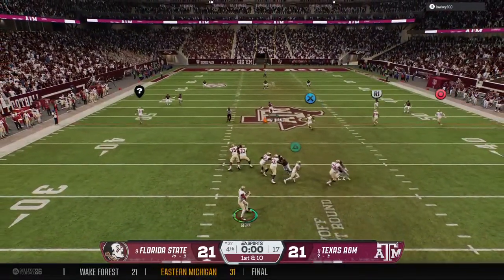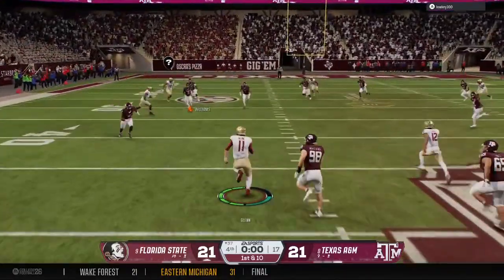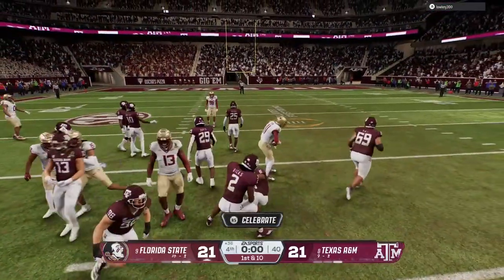Back to pass. It's Glenn. Looking to scramble. Going to try to use his legs here. Gets into space at the 50. Tackle made after a big gain all the way to the 36.